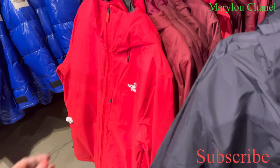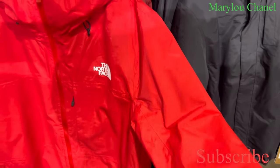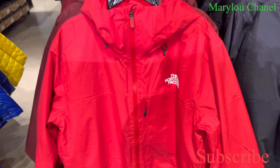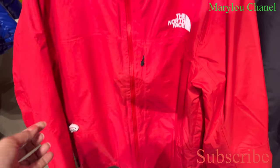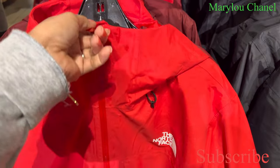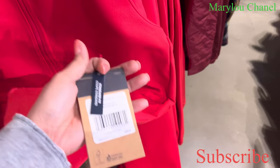And they have red one. Here. This one here, two layers. The back here. $360. How heavy? Or long one here. $360. And maybe two layers. Yeah. And this one here. This one here looks like leather, not leather.